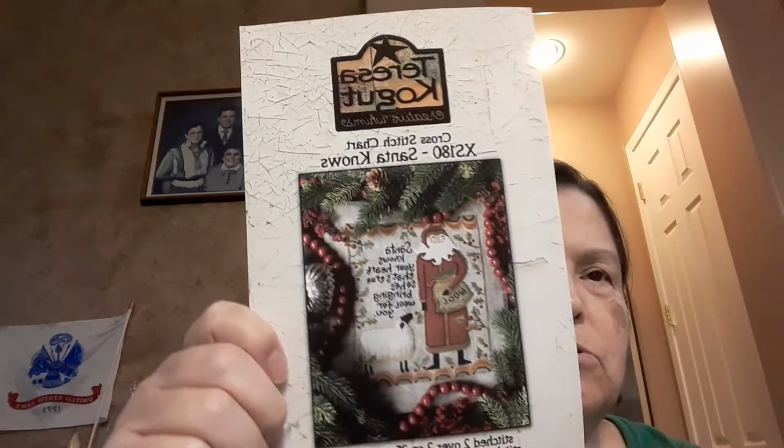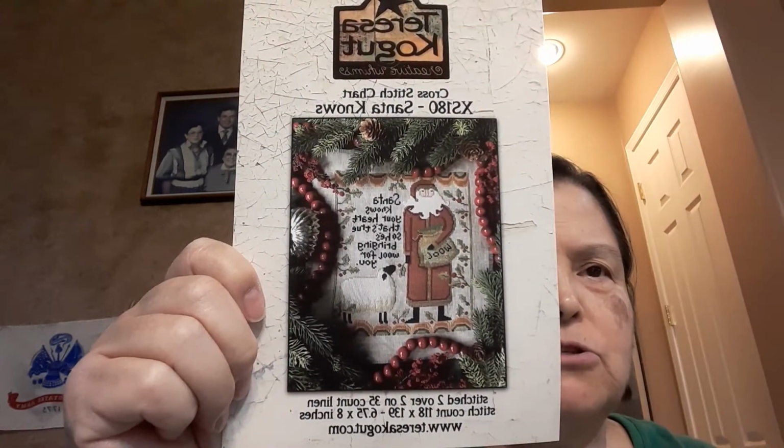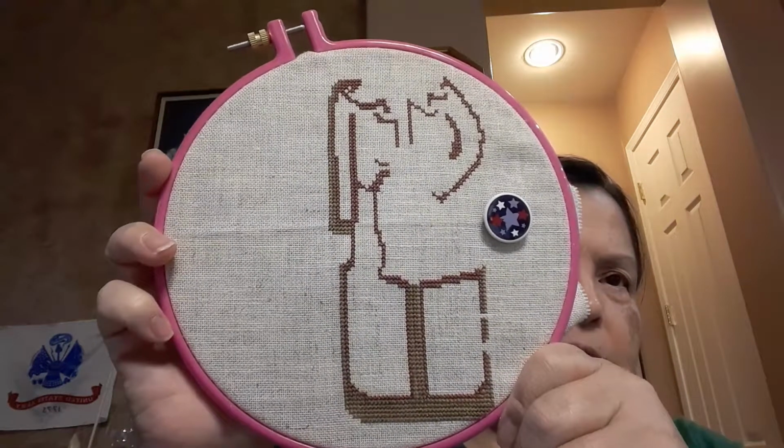Then I also worked on this Teresa Kogut, Santa knows your heart that's true, so he's bringing wool for you. I worked on this one again, but I haven't worked on it since last week. I did the outline of his robe here. So forgive me for going through these a little quickly, but I don't want to run out of time again.